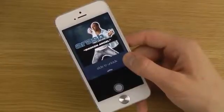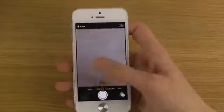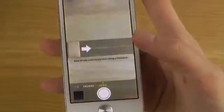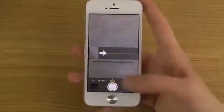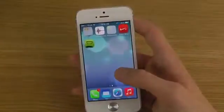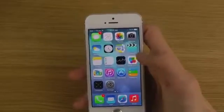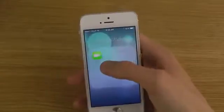Let's see if we should go into the camera, because they have updated something in the camera app as well, and that should be at least a minor tweak here in the panorama mode. It could have a slightly different interface compared to earlier versions. Also, they have now tweaked the FaceTime app, so let's check it out pretty quick. And let's see, where do we have FaceTime?